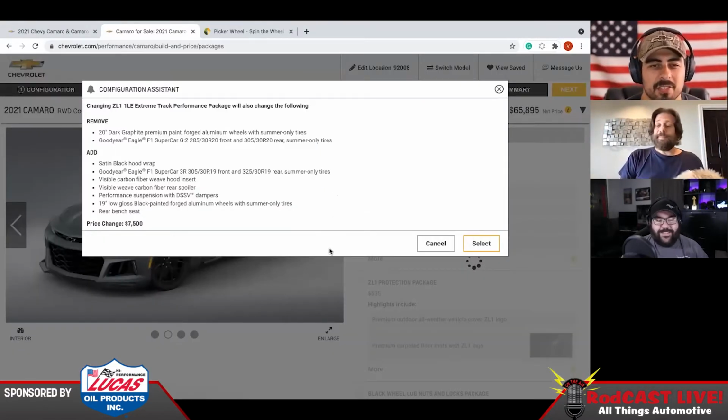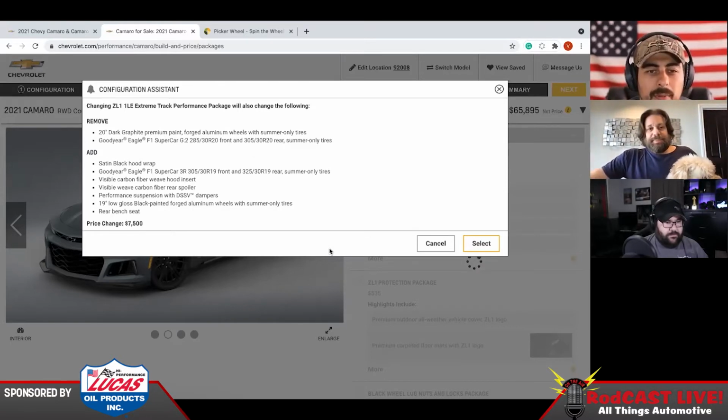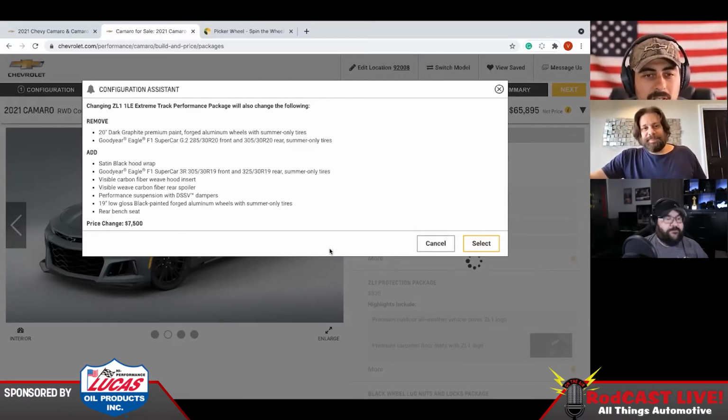So it gives us 20-inch dark graphite premium wheels, some wider, well, actually I don't know if they're much wider, but wider Goodyear Eagle F1 supercar tires. Awesome. The satin black hood, carbon fiber weave hood insert, that's cool. Performance suspension. You get the rear spoiler with that.